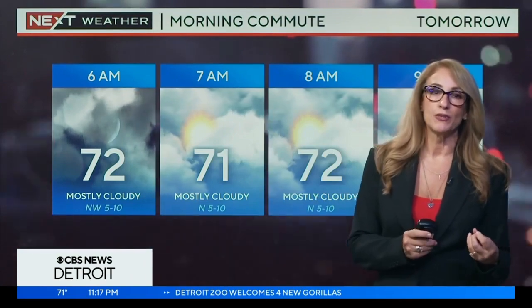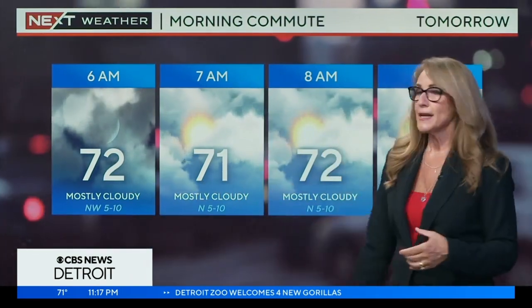And again, speaking of driving, you may want to allow a little extra time for your commute tomorrow morning. Temperature's going to be in the low 70s. We're going to see mostly cloudy skies. But again, you could encounter some flooding. Also, we are aware that Haggerty Road at Maple Road in West Bloomfield, there's downed power lines there. You may encounter that in other areas. Just allow a little extra time for your commute tomorrow and be safe while you are traveling.